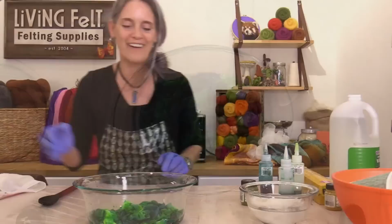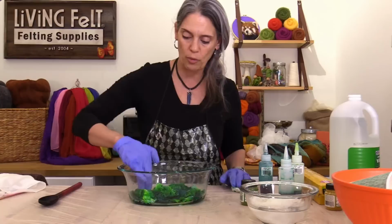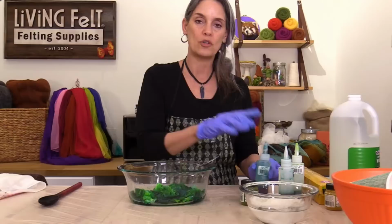Okay, so once you have all the color where you want it and you've kind of mushed it down, like I said, don't move it around a whole bunch. Heat treat it now. And if you have these light colors that you want to preserve, then you could heat set it first. And let's do that now.